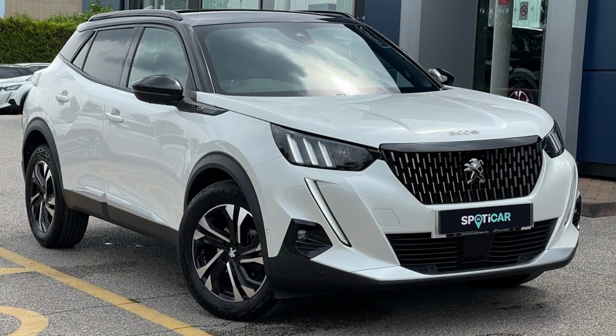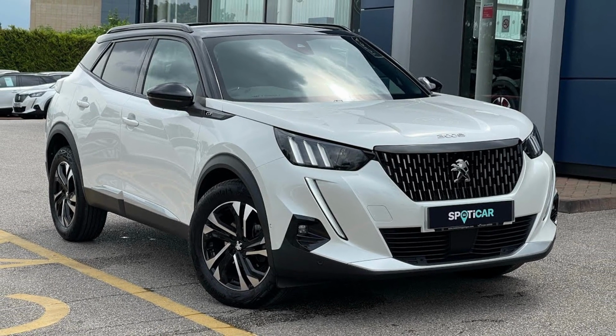But right now, we went for something that was reliable, fuel efficient, automatic. It had everything we wanted, especially with a toddler, a car that would be good for us. So we chose a used Peugeot 2008 GT Line that was about 3 years old, because it met all our criteria and it had good reviews.